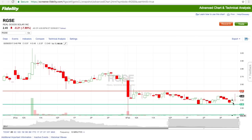I'm expecting to see a drop or a break below 235, and most likely a safety around the 220 area. The reason I was able to identify that was all of a sudden RGSE had a huge drop, set its support at 220, and then picked up. So now we're going to see it slowly bleeding down.